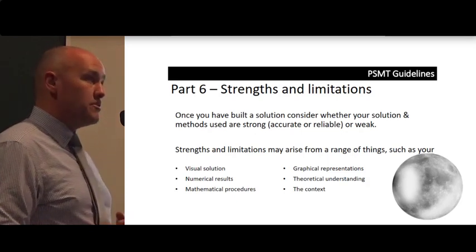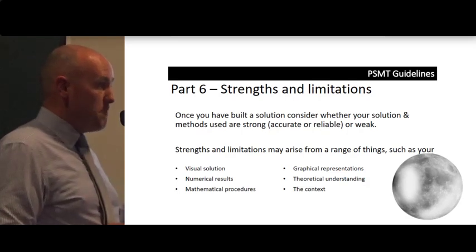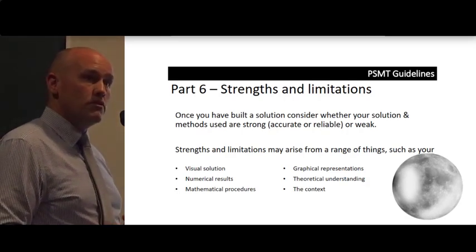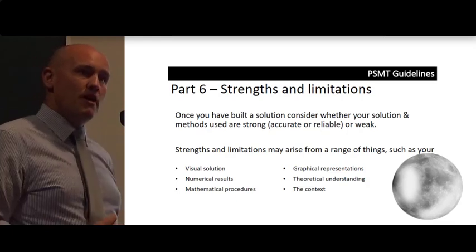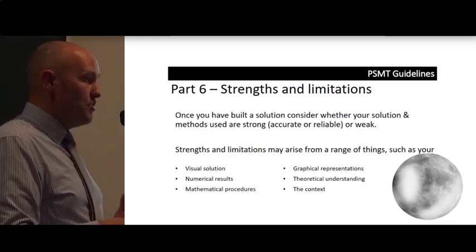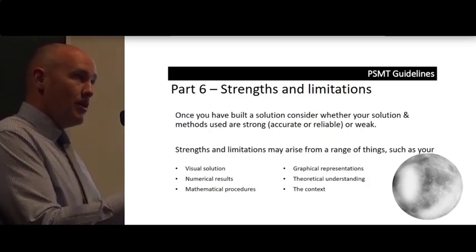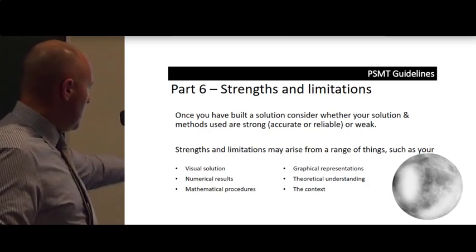For math methods, your model is probably actually going to be the quadratic model you use to map the path of the volleyball. So when you're starting to talk about that, you will have a function that will be your mathematical model. So there's a bit of a difference there, but ultimately the mathematical model is the mathematics behind developing a solution. And you have to talk about the strengths there.